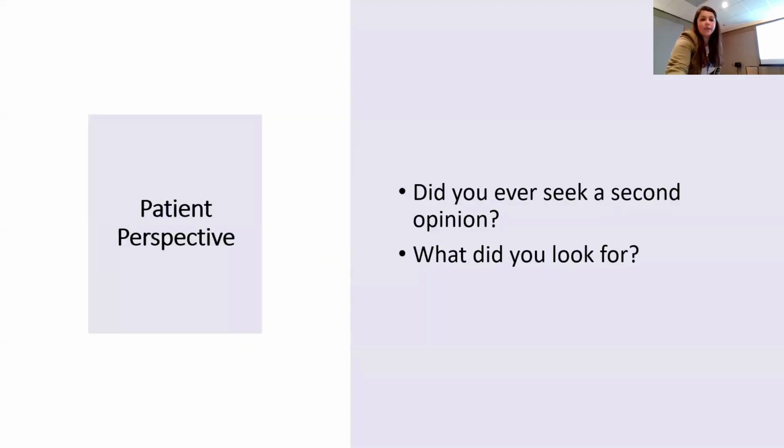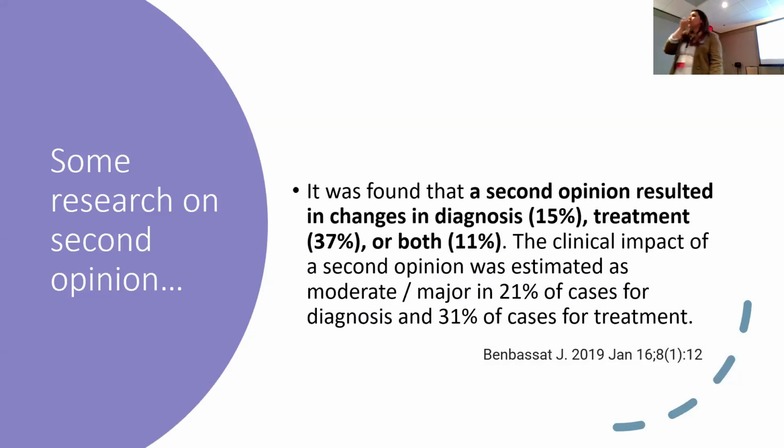They've done some literature, and of course, this is not specific to thyroid cancer, but in terms of second opinions and how often it can result in change. This was just an overall study looking at how the diagnosis can change 15% of the time, treatment 37% of the time, or both 11% of the time. And it could have a significant impact on each individual case. So I think it's interesting to show that literature supports getting a second opinion as well, okay?